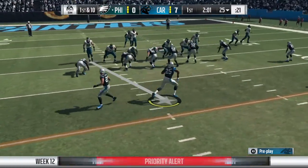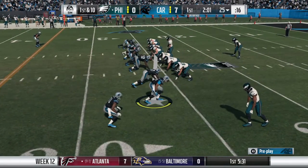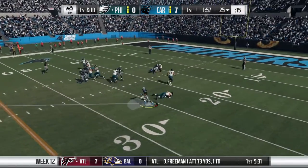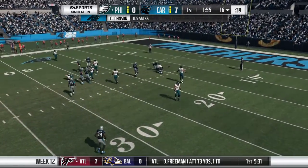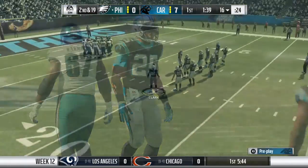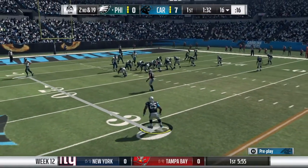For the Falcons, Devontae Freeman, a first quarter touchdown there. They go play action here on first down. Under a heavy rush, and down he goes. Charles Johnson in there to get him, and that's sack number 18 for him on the year.